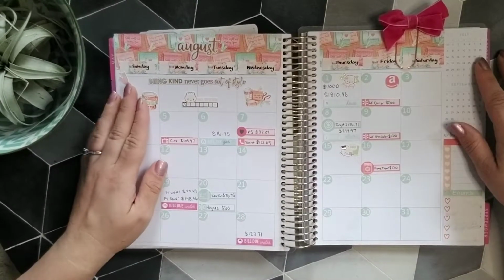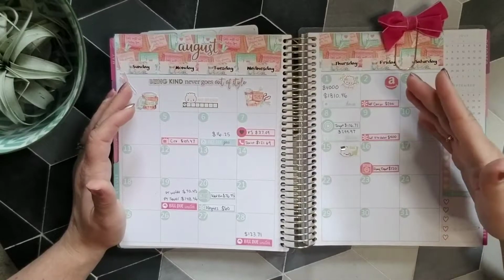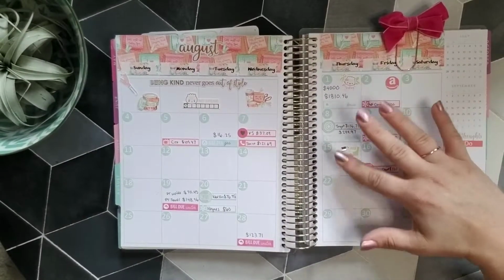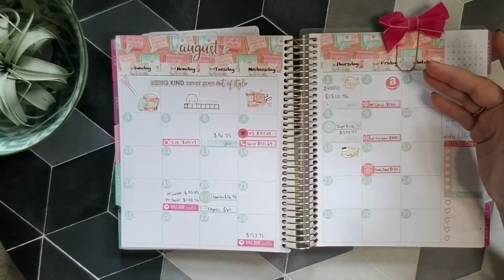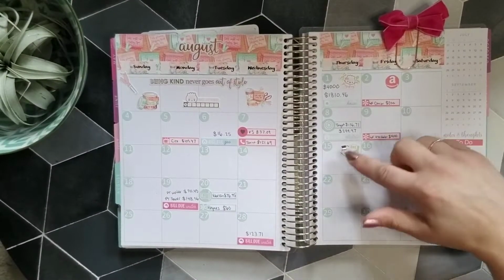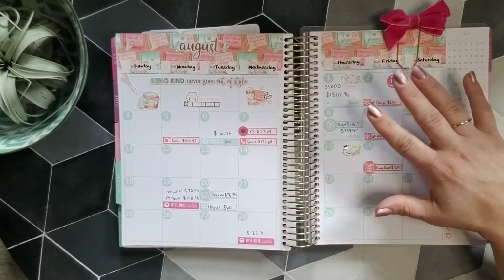So my husband gets paid on the 1st and the 15th every month. He's in the military, so that's the paycheck. I just throw it on there. Usually we get paid a day ahead of time, or if it's on the weekend, we'll get paid on a Friday. But I just like to put it on the 1st and the 15th just so I know that's around when I'll have the money in the account.